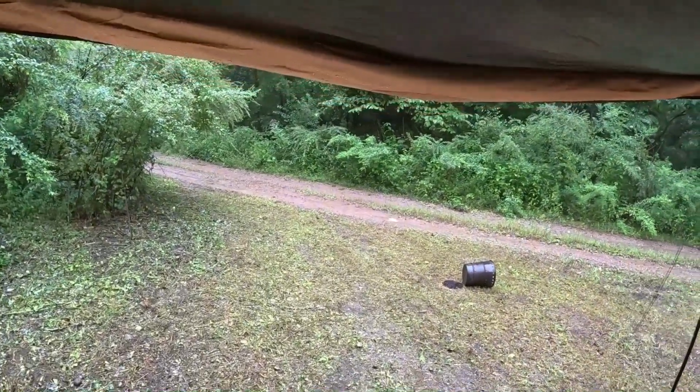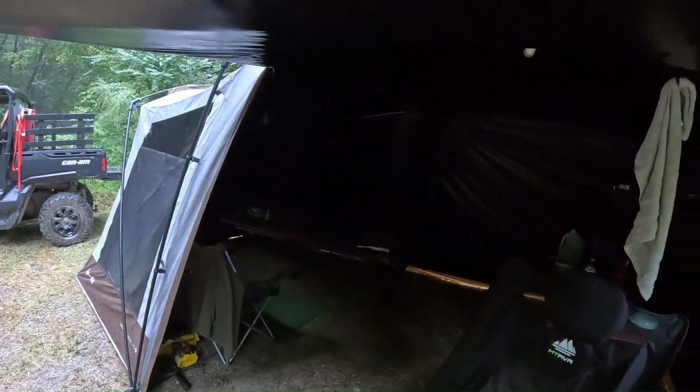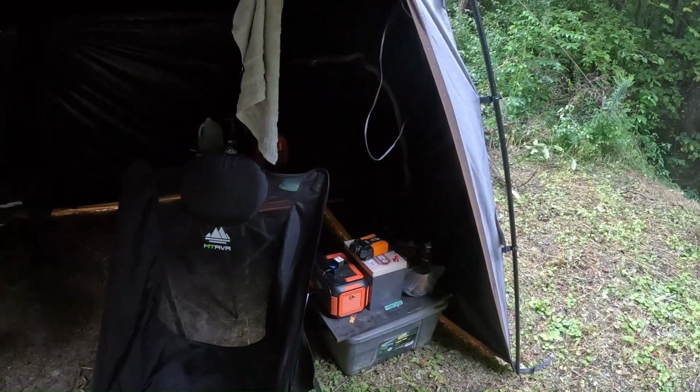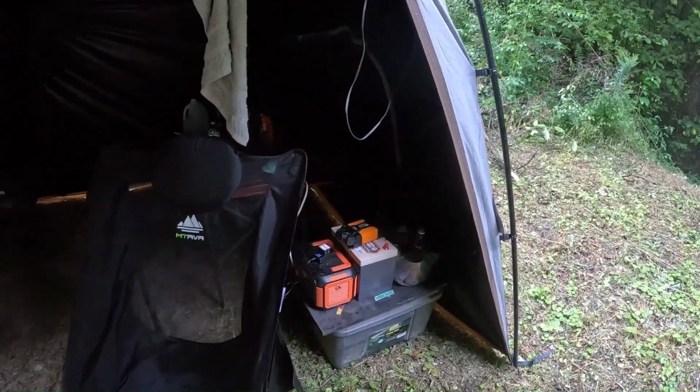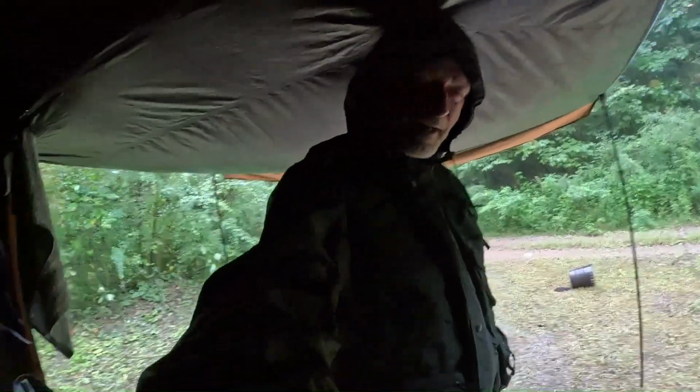Well, as you can see, it's coming down a little heavier now. Everything seems to be okay though. Everything that needs to be dry is. Slide that over just a little bit before I head out here in a second. Got my rain gear on. Figured I'd take a little walk. Why not, right? Just happened to have it with me.